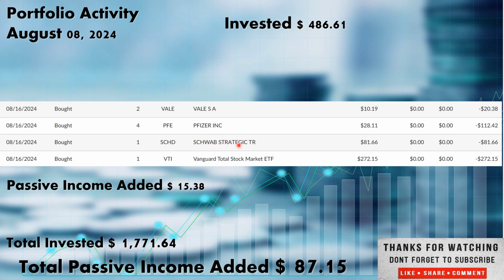I'm going to be adding at least 1 share of these 2 ETFs. First one is Schwab Strategic Dividend Growth ETF, ticker SCHD. 1 more share there at $81.66. And Vanguard's Total Stock Market ETF, ticker VTI. And that's exactly what it is. It's all of the stocks in the New York Stock Exchange, the United States Stock Exchange. And we picked up that 1 share at $272.15.